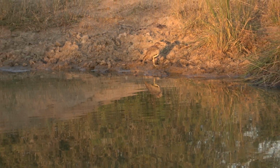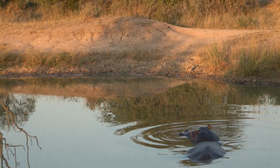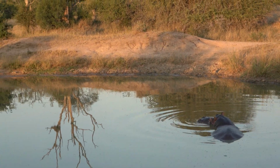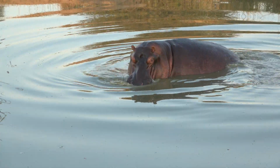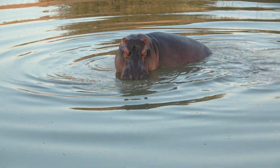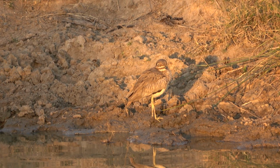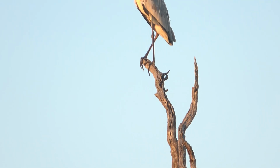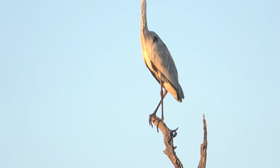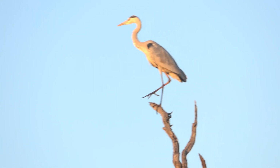This is always quite a productive pan, not far from Camp Delini, on the edge of the Mabruck. Always has some good value here. Always got a hippo or two. Great for bird life. The water's thickening, catching the last rays of the sun, and the grey heron's always here. So always nice to make a turn past this dam and this pan and see what's happening.